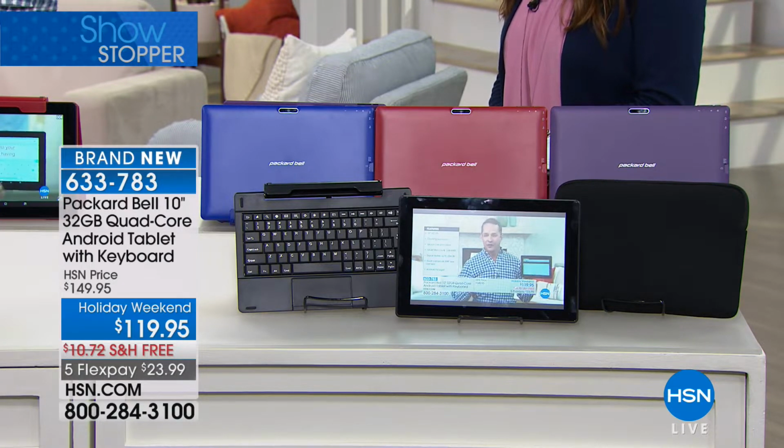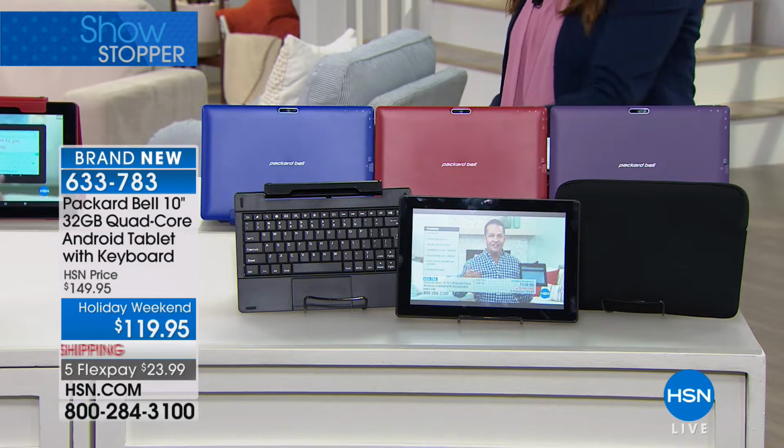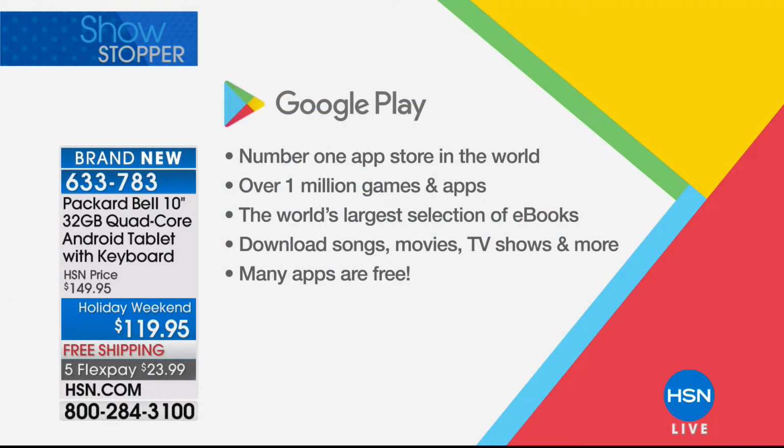This is Google. And I want to show you guys the still on Google Play. This is a Google certified tablet. Not every tablet that has a Google operating system is also Google certified. Google certified means the Google Play Store is pre-installed, is built in, so you can download more apps, more games, more music, more movies than you can anywhere else on any other app store.